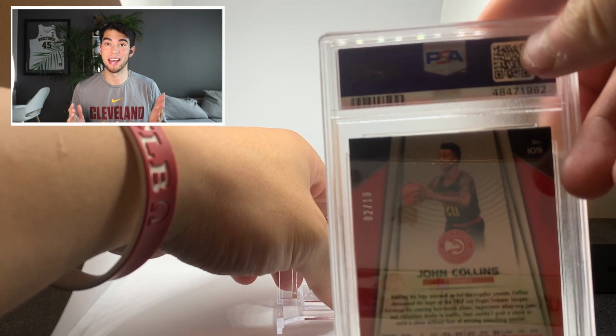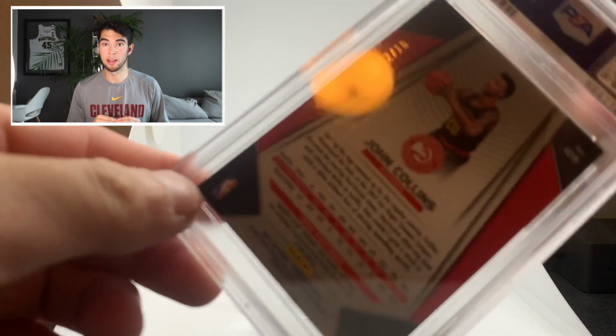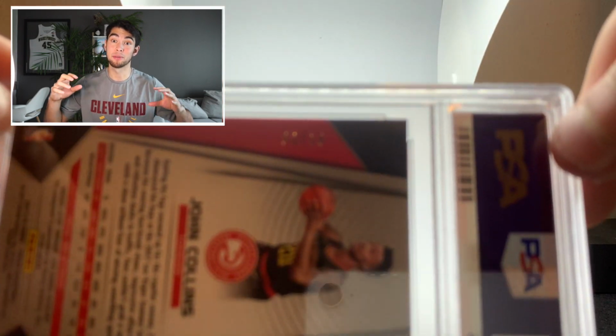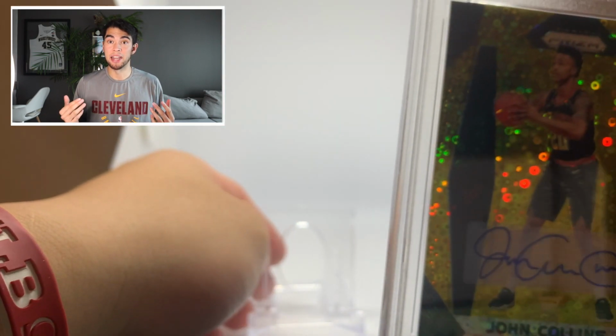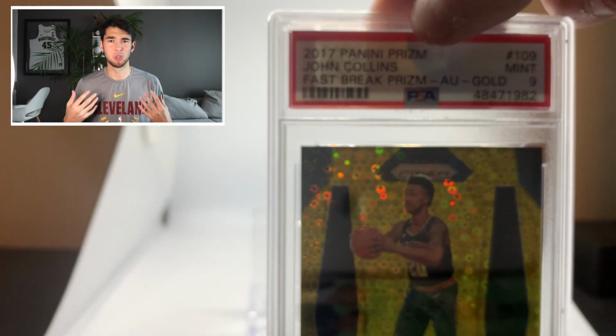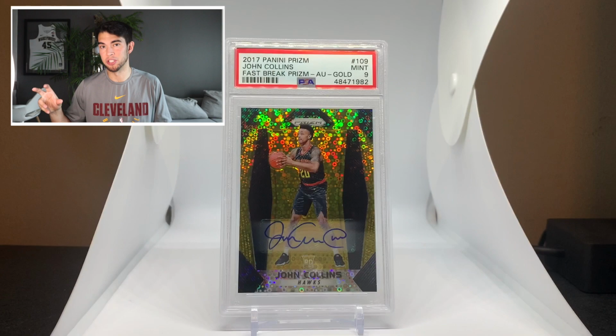Unfortunately, we did not get the 10. I would have really loved to get one. It was a clean card. I bought it from someone who got it from a break, so pack fresh, numbered out of 10. Clean card, but we'll take a 9. And the Hawks and John Collins are so hot right now, so even with a 9, how desirable this card is.